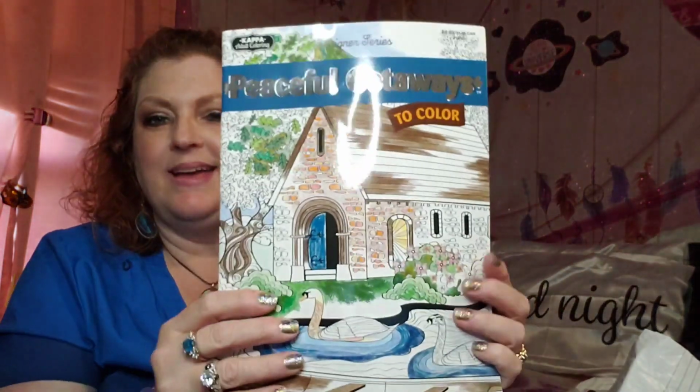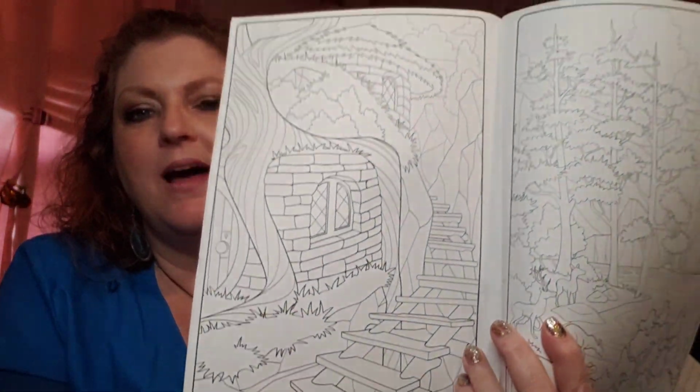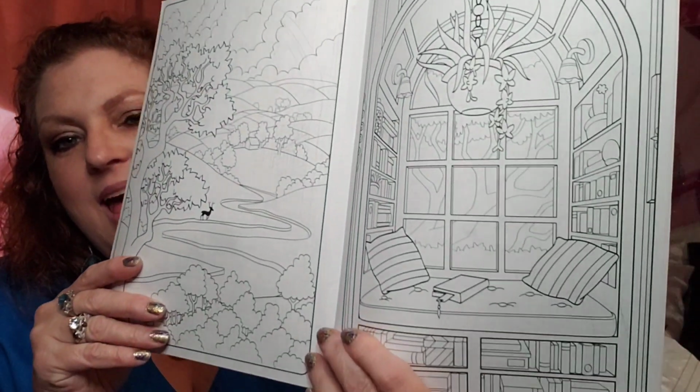Peaceful Getaways. Look at that. Oh my goodness. I'm gonna have to get my crayons out now. See that? My markers, my gel pens, my color pencils, my crayons. Oh, look at that. I love that. Oh, that's going to be so pretty. I can just see these in my mind already done. Oh, look at that.